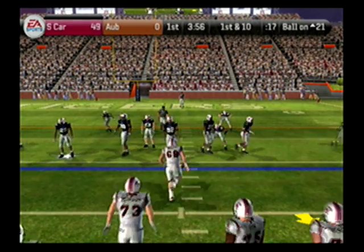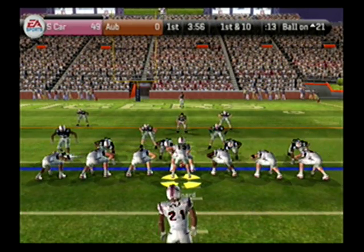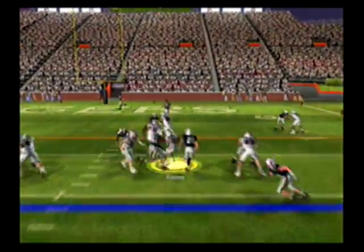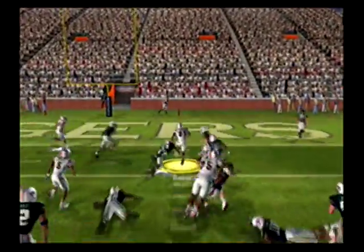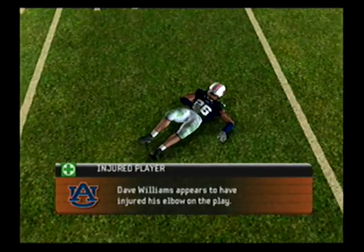They'll go to work at the 21-yard line. The South Carolina Gamecocks take over at the 21-yard line. First and 10. South Carolina goes with the ace set here. Reese on the give with the spin. Touchdown, Gamecocks. And the big lead just got bigger, folks.